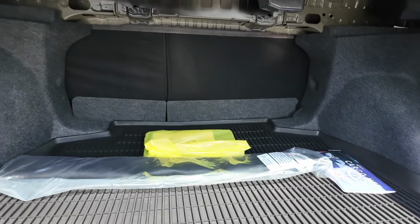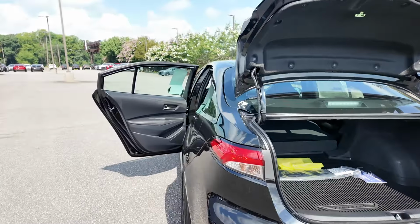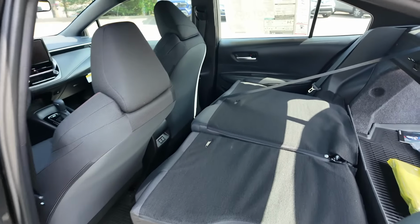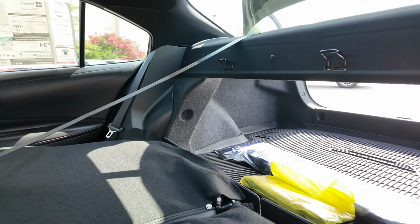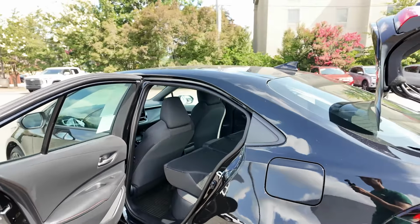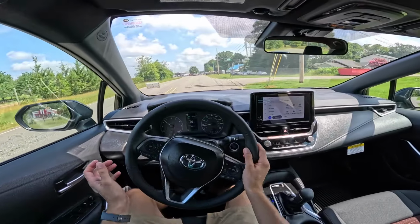And then when you manually pop down the seats, you're gonna get a nice opening into the passenger compartment from the trunk. And then the seats themselves, they do fold nice and flat down to really maximize cargo. So not bad, especially for a small car. You have the space for cargo and people in a pinch. So really not too bad for this economy car. All right, so setting off now in the Corolla.